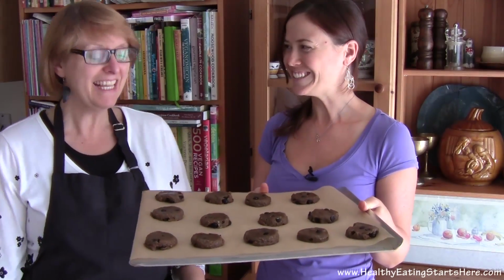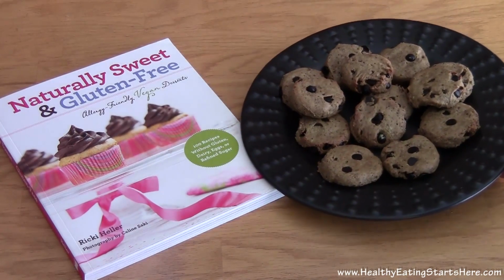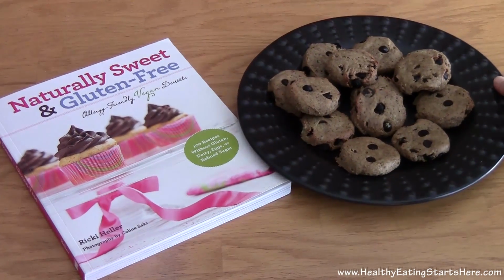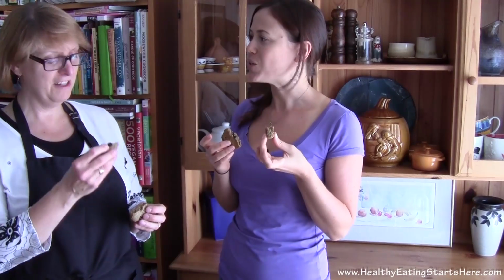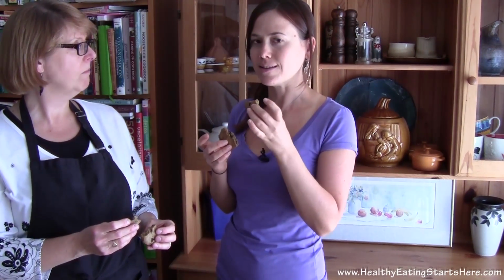I'm excited. Cookies. Okay, we've got the cookies out of the oven. Look how phenomenal they look. I'm excited to taste one. I'm really surprised by the texture. Are you? It's really, really nice. The outside is a little bit crispy, and the inside is nice and dense and chewy.